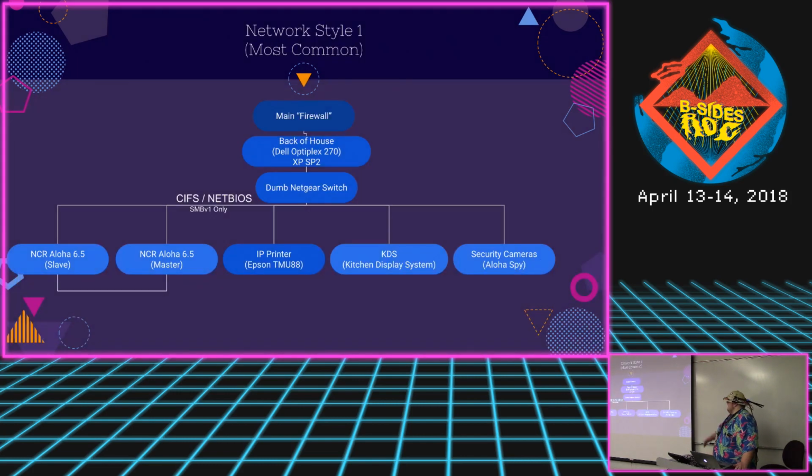Generally, this is the networking diagram. It's very flat. It has to be. If you try anything more complicated than this, you're just going to end up with a crashy point of sale.